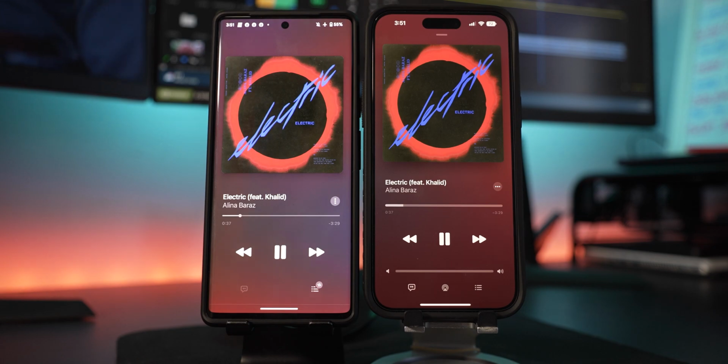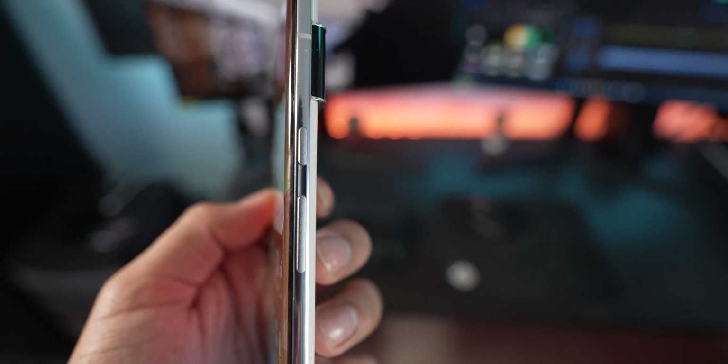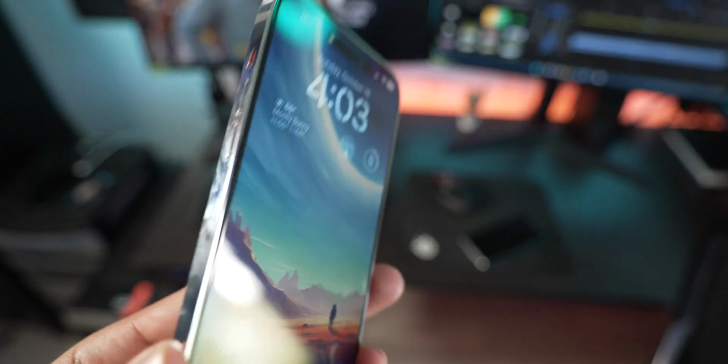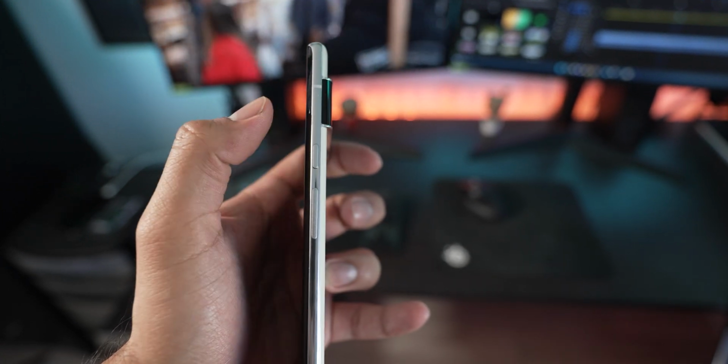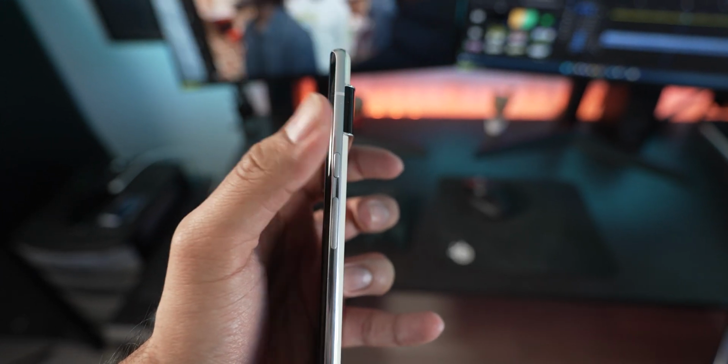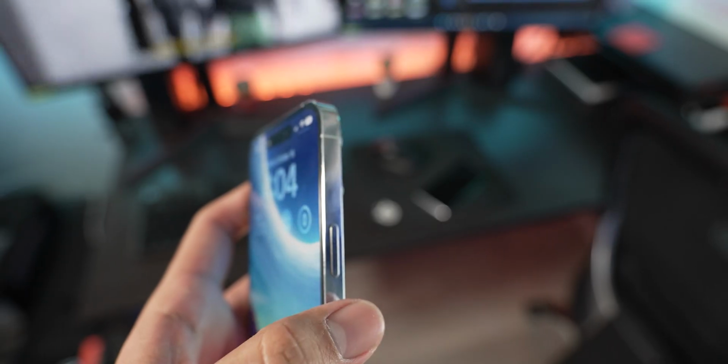The volume rocker and the power button are both on the same side on the Pixel 6 Pro versus the iPhone 14 Pro Max that has it on the other side. My only complaints when it comes to the power button and volume rocker is that, one, on the Pixel 6 Pro, for some reason for me, it feels a little bit clunkier with the button, so it doesn't feel as clicky compared to the iPhone 14 Pro Max. And not to mention that the power button's a lot bigger on the iPhone 14 Pro Max, which I like.